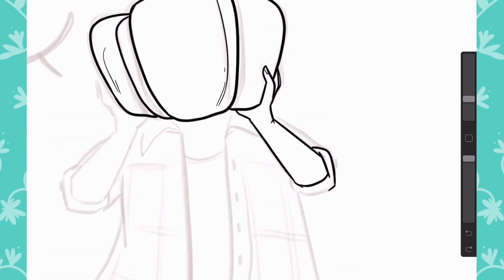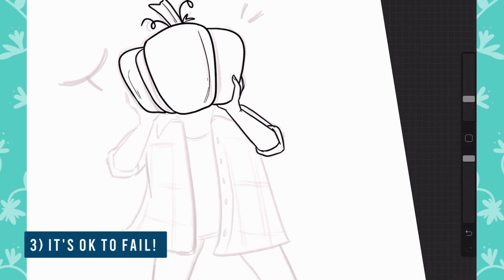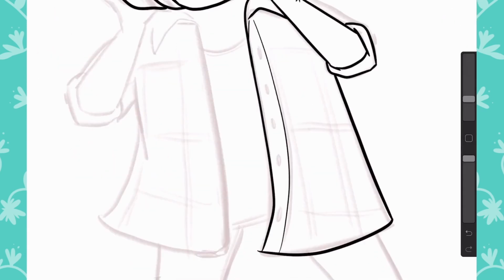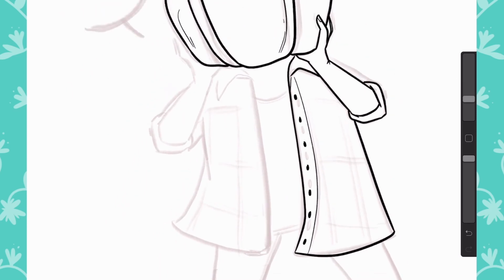And with that in mind, here comes my next tip. It's okay to fail. It's okay if not every drawing is the best drawing. You're trying something new after all, so go easy on yourself. Embrace those failures instead. Accept them, learn, and move on to the next drawing. If you want, you can even redo them.